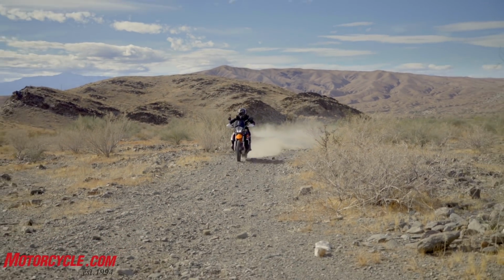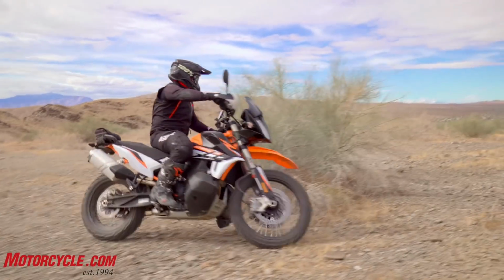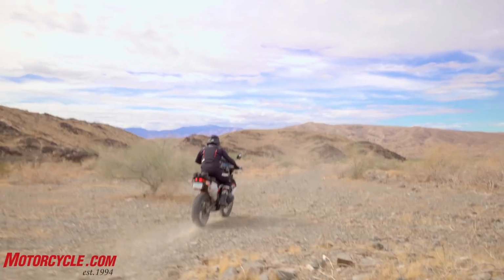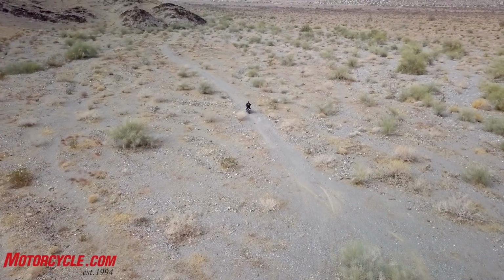It makes you want to go farther, and it kind of helps you get farther to a point. The electronics are the same as they were on the 790. One of my complaints though is now you have to purchase rally mode on the 790 Adventure R. It actually came with rally mode.